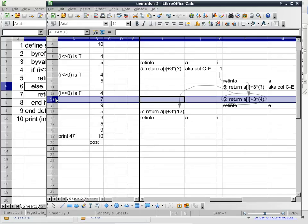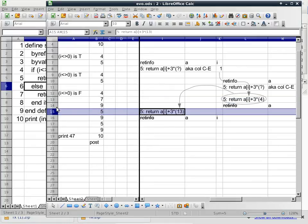So row 13 is important: you do not simplify this to 12. We do not evaluate anything other than just changing the question mark. So that's one important moment. The next important moment is when we actually execute line 5, row 15 of the trace.